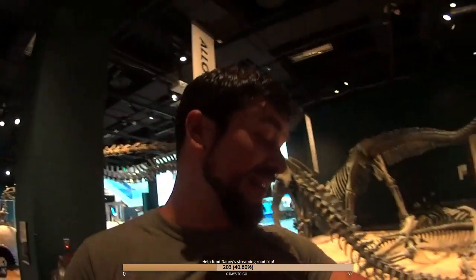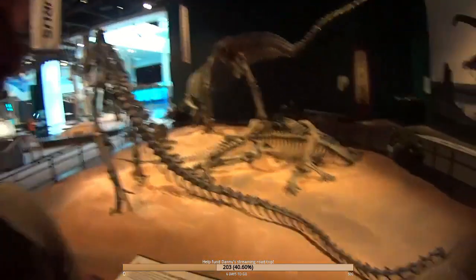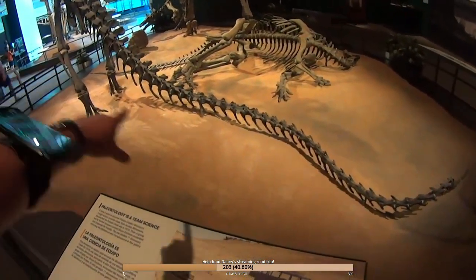And yet they did add some extra bones here at Death of Barney. I think they did. You can tell a lot of these are sculpted, especially along there.